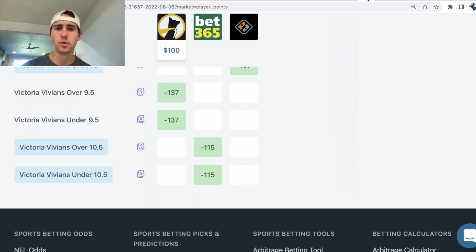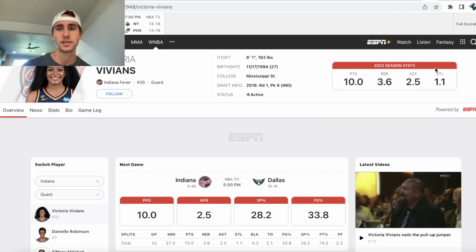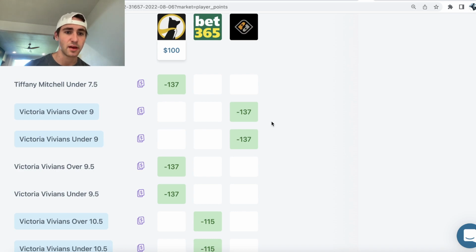But anyways, let's get into our second pick, which is right here. So now we're on Victoria Vivans. She's averaging 10 points a game, and it's another big line discrepancy. On PrizePicks, they're setting her over-under at 9 points. On Underdog, it's 9.5, and on Bet365, it's 1.5 higher at 10.5. So PrizePicks is considerably lower than the other data points we have in the market, right?